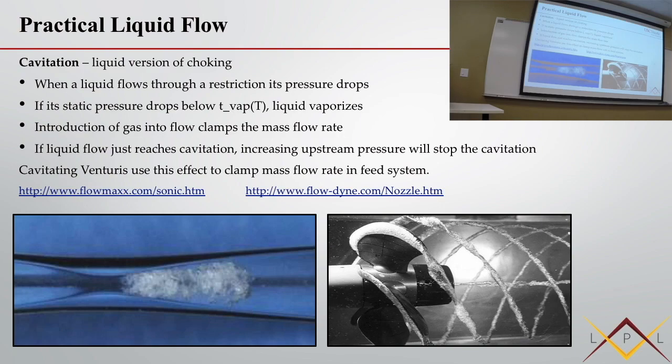They're used quite a lot. Yeah, so cavitation is actually used to clamp flow rates in industry. It's used on purpose. Interesting, because I know it's used in rockets, and it can destroy metal. Yeah, that's another thing: it can erode.